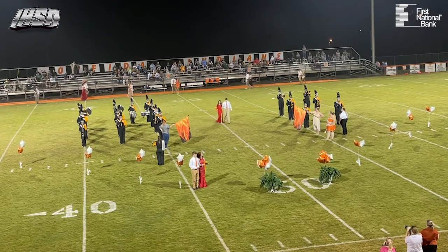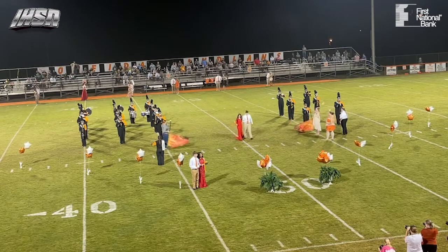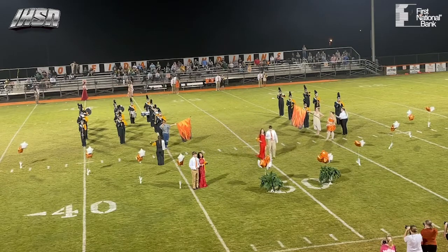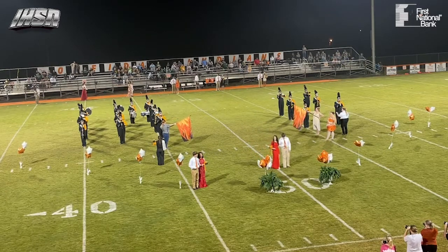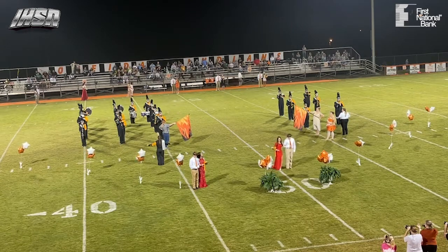Lexi is being escorted tonight by Cooper West. Cooper is the son of Ginger McCart and Gregory West. In his spare time, he enjoys playing basketball and hanging out with friends. Your freshman candidate, Lexi Buttram.